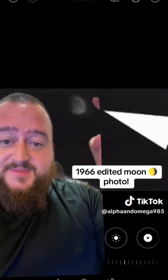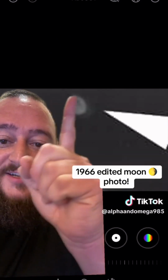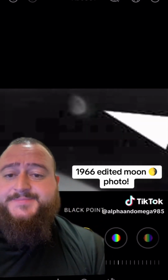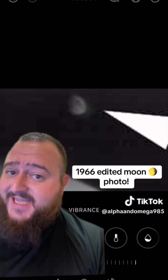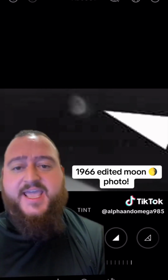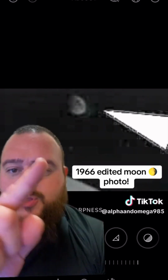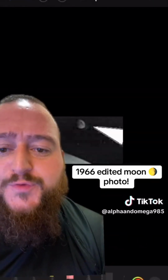Straight line here, straight line here, straight line here, straight line at the top. Now, let's just keep playing with the colors just a little bit. Clearly, this is an edited image, not a photo. You can do this with anything that NASA puts out. You can look at this. That is undeniable edited proof.